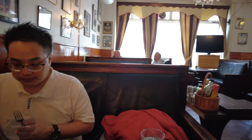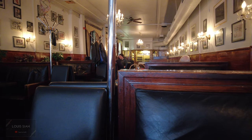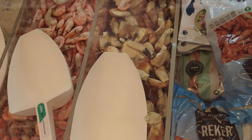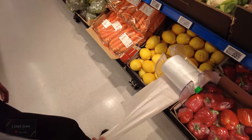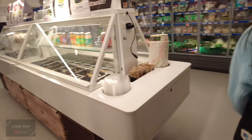And this Tufahalen, I don't know how to read the name, so sorry for butchering it if I did. This is a very traditional place, opened in the early 1900s, I think. It's got crab claw. I wonder what machine is this. This one, I don't know how to read. The plastic. Oh, salad.